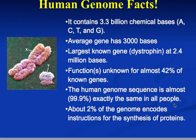The human genome sequence is almost exactly the same in all people, 99.9%. So you randomly take two people out of our class and compare yourselves together, and you guys would be virtually identical. But 0.1% of 3.3 billion is still in the millions, so there are millions of differences between each of us, but percentage wise it's very small. And then, as I already mentioned, about 2% of the genome encodes for the synthesis of proteins.